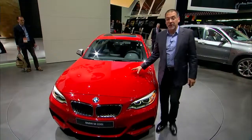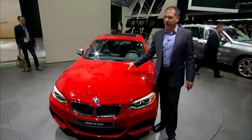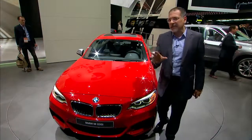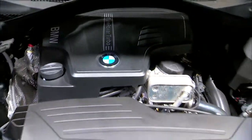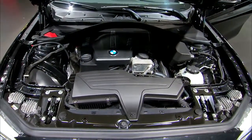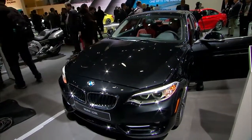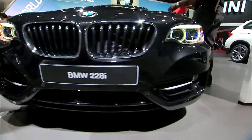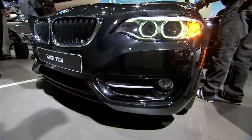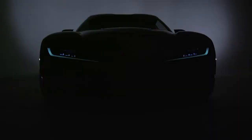Now I'm in front of the M235i, which is the hot rod model of the 2 they'll have, with the inline 6 that everyone knows and loves. But the car I think is going to be really interesting is that guy, the 228i with a 2-liter turbo 4 that puts out 240 horse, gets to 60 in 5.4 seconds, and still delivers 23/35 mpg. Overall, to me, that's a great story. And again, a car that's going to be starting somewhere around $33,000.